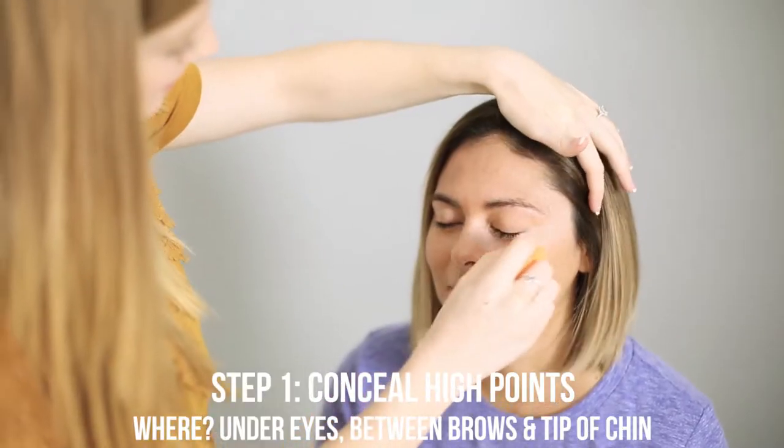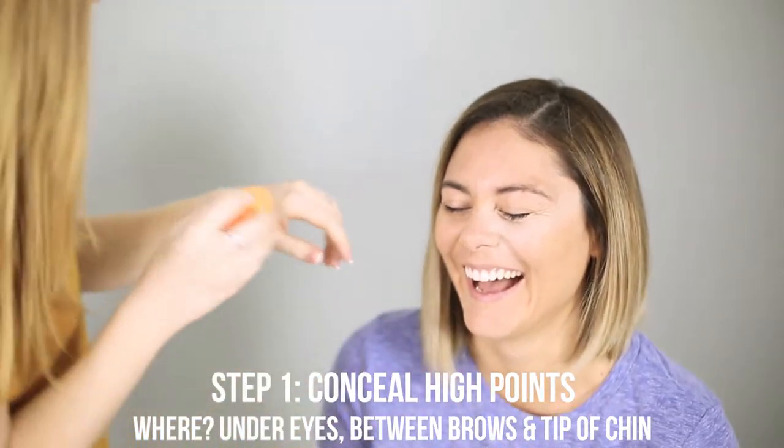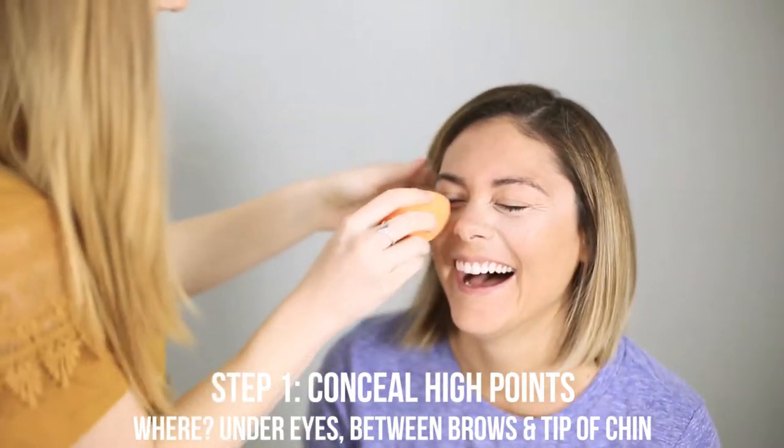Okay, so what is the first step to start a contour? What I always do first is I get my MAC Pro Longwear Concealer. It's the best concealer, it's full coverage and it highlights. We'll put it on the high points of your face like we did, and then you'll set it with your powder like normal.